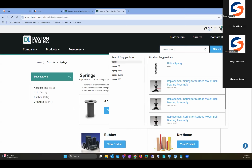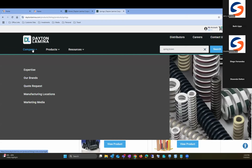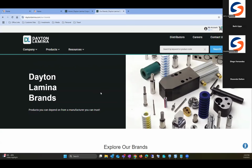You can also do any type of searching utilizing our enterprise search capabilities within our solution. So if you want to gain a feel for some of the capabilities found within the solution, you can also read a little bit about the company, their brands and expertise, and other capabilities on their website. As you can see, they've been able to merge the commerce aspects that we'll walk through in just a few moments with the content aspects to really represent themselves to their customer base.